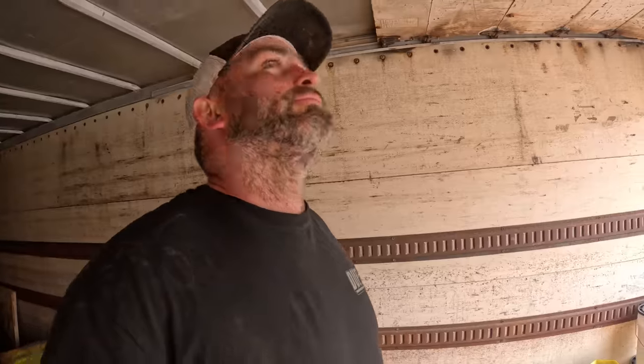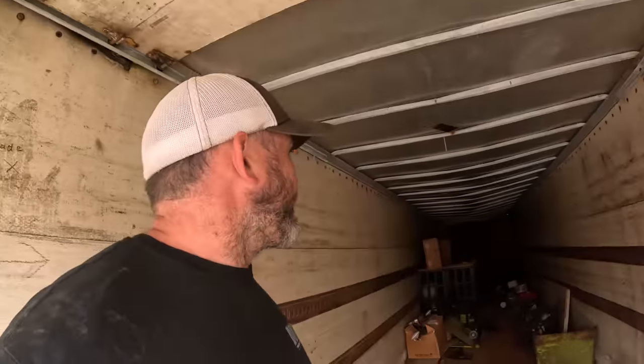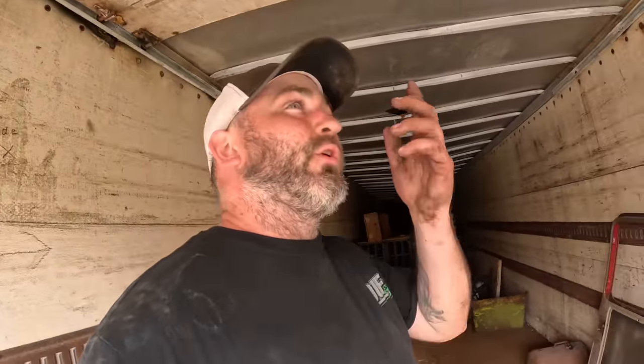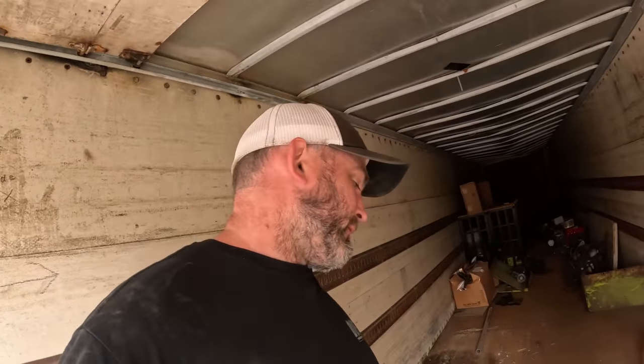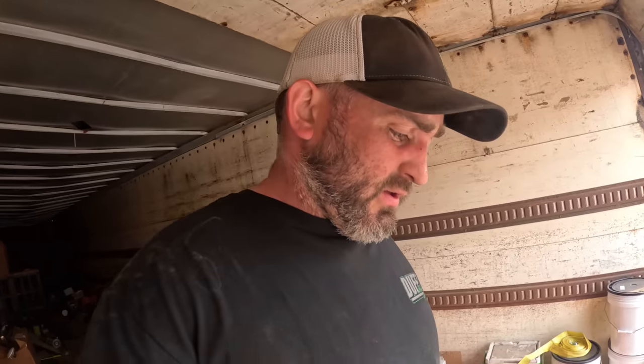Me and Colburn do want to do some plowing, because that's the reason he was here. Yeah, this roof. I'm not amazed that this roof is still on, actually. When the doors open, it just makes a tunnel and pushes it up and down. But this trailer's been good to me.